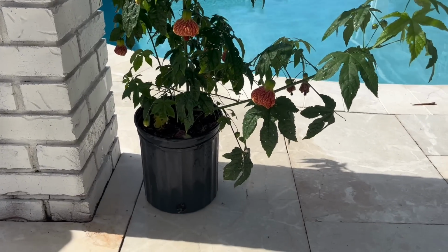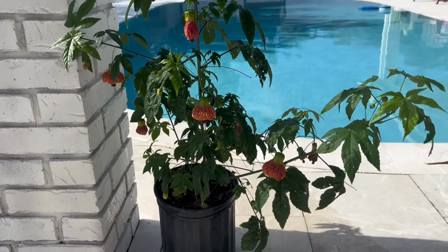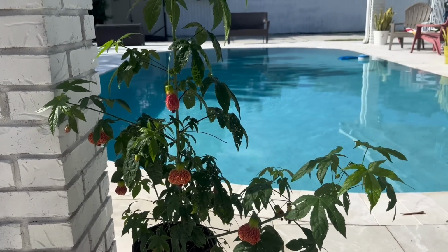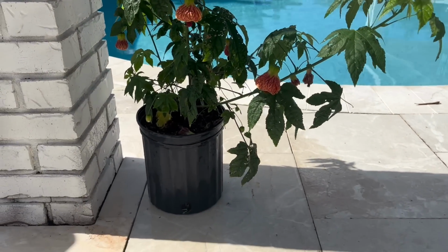So the only thing I don't like is that ugly black pot. So I think I'm gonna have to upgrade her pot. Maybe clay, I'm not sure. But that is my little purchase number 2, and she was actually $35. And she's like 3 feet high, so not a bad size.